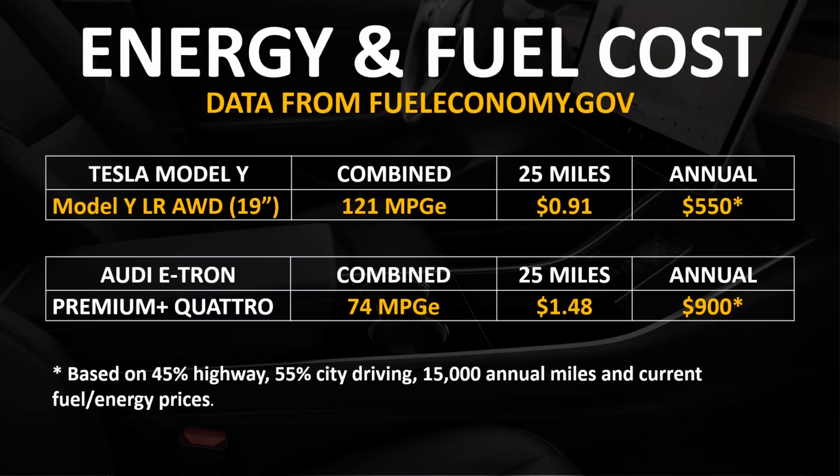One of the ways that the efficiency of the Model Y is going to help you is in the actual cost you're paying for electricity. According to fueleconomy.gov, for someone who drives 15,000 miles per year and has a mix of highway and city driving, the Model Y will cost you somewhere around $550 per year in electricity, whereas the Audi e-tron will cost you somewhere around $900 per year in electricity. So right there, there's a difference of $350 plus between the vehicles in the yearly cost of electricity.